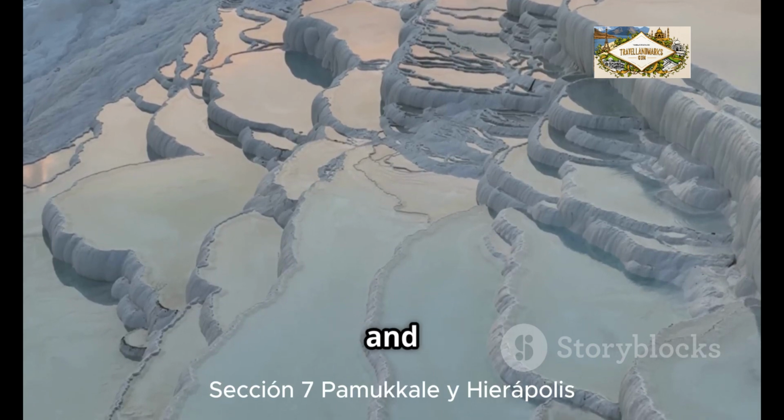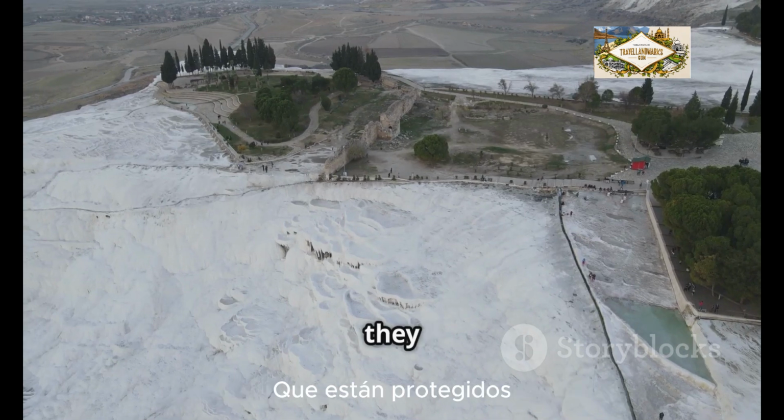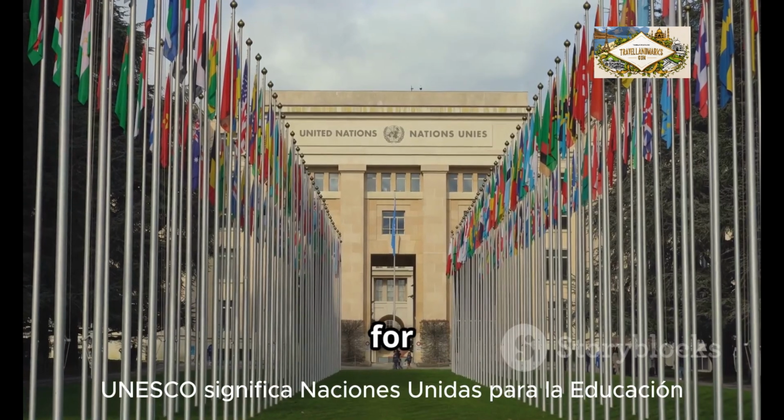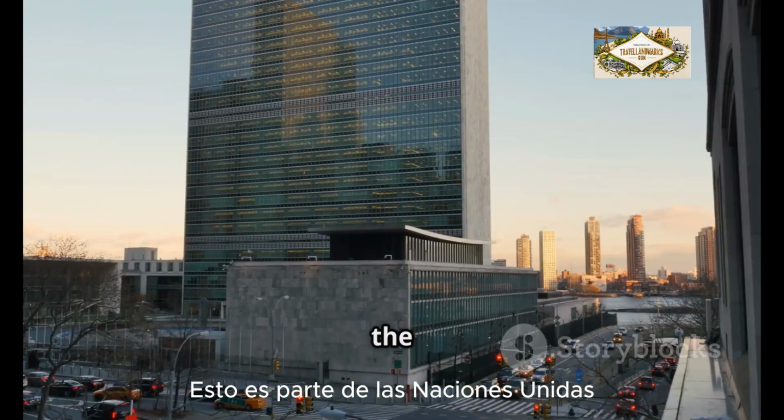Section 7. Pamukkale and Hierapolis, a UNESCO treasure. Pamukkale and Hierapolis are so special that they are protected. They are a UNESCO World Heritage Site. UNESCO stands for United Nations Educational, Scientific, and Cultural Organization. This is a part of the United Nations.